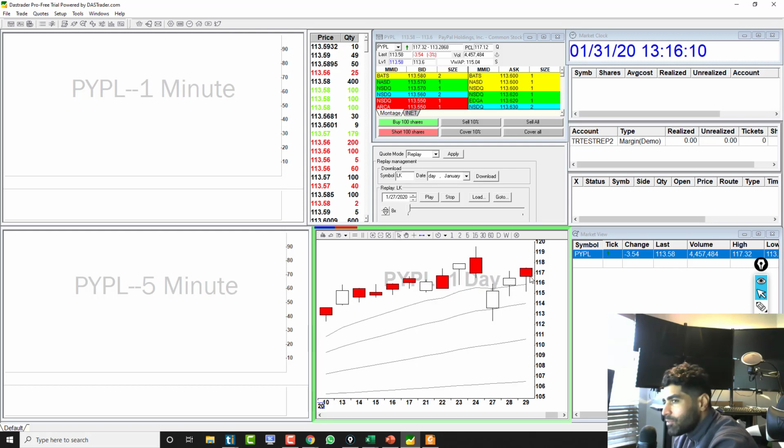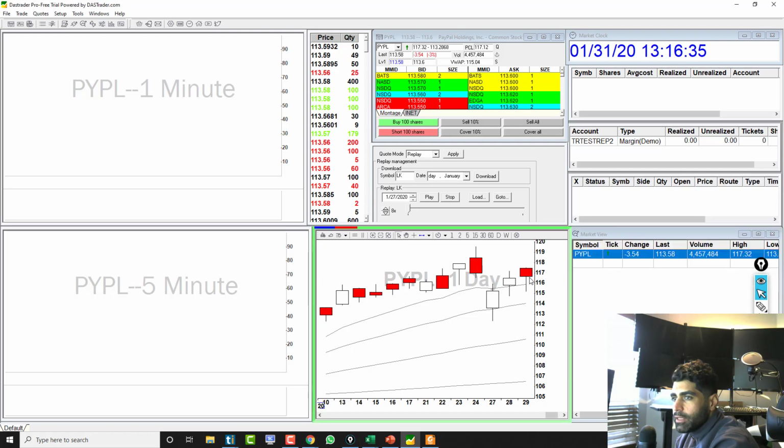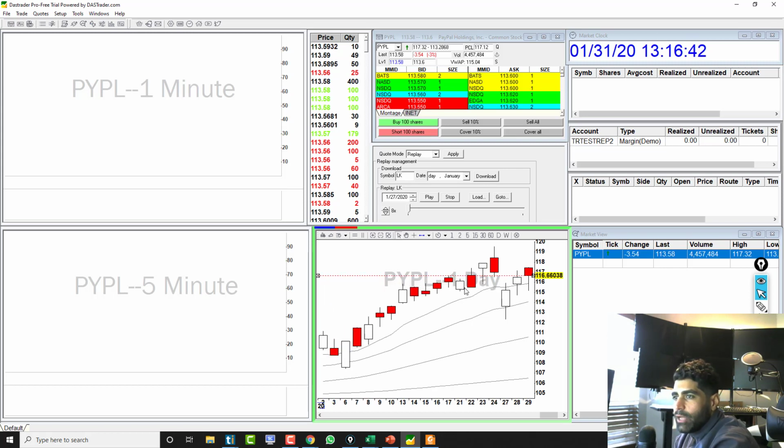And on the 29th, after the market close, the stock gapped down. In the pre-market, the stock was trading around 113. So the stock was trading around here in the pre-market. Again, this is the 29th, and the next day in the pre-market it's around 113. And what you want to do is find the levels. Obviously the previous day close is this candlestick, around 116.66. And now you want to find the levels.